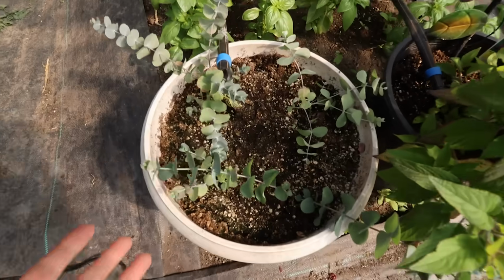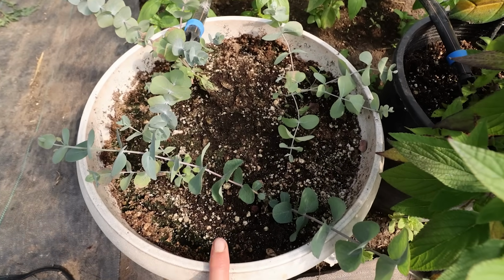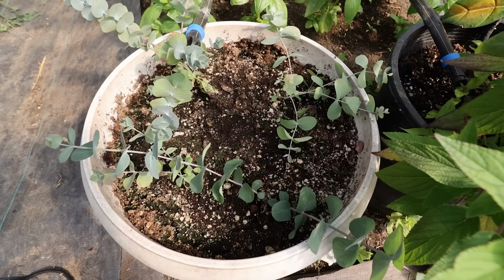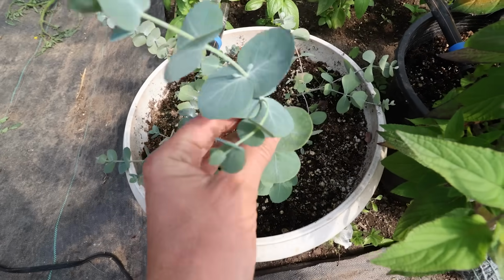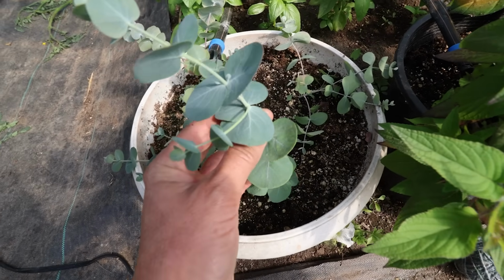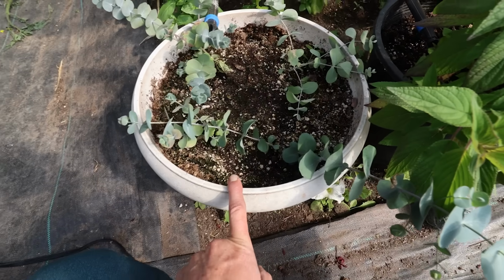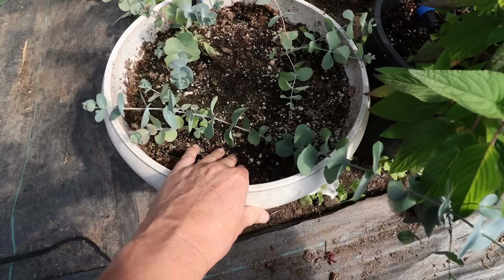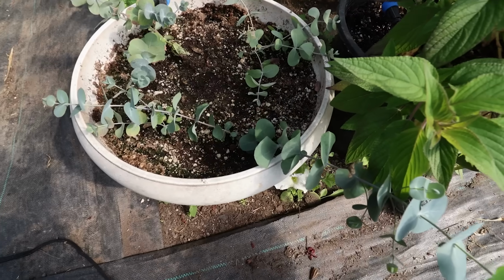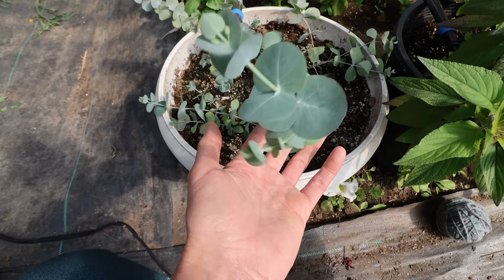This is my first year trying to grow eucalyptus. Actually, no, that's not true. I tried growing it last year and it didn't grow. It just started and then it just quit. But this is the first year that I have actually been successful growing it, and it is loving being out in the high tunnel. The one thing that I've learned about this is that it needs a lot of water. So even when it looks like it's still damp, I will give it water, and that seems to be working really well for it. But it smells amazing.